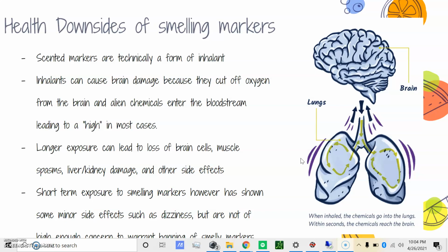But in the case of scented markers, they're not really as strong of an inhalant as some of the drugs that are seen out there. So short-term exposure to smelling markers has shown only some minor side effects such as dizziness, but is not really of high enough concern because they're not really that strong of a drug per se.